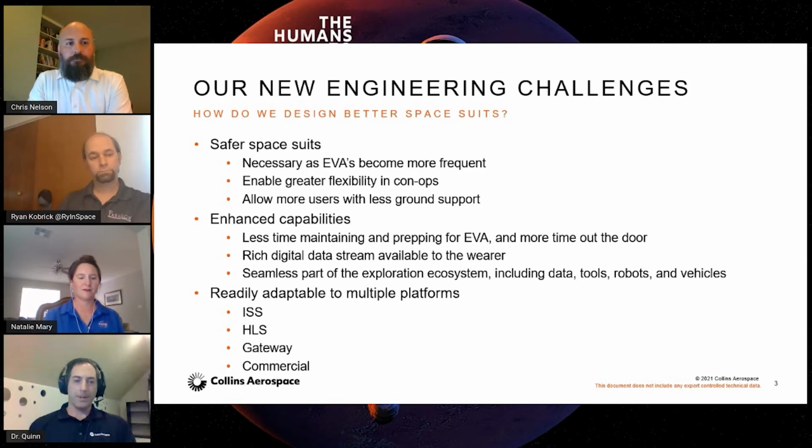It also has to be a seamless part of the exploration ecosystem. So there's going to be that rich data stream, but also tools, robots, vehicles, the landers. We have an opportunity to look ahead at all those assets and make sure that the suit is working with all of them, interacting with all of them in as productive a means as possible.